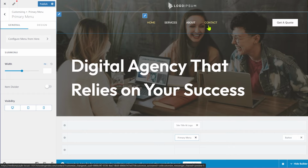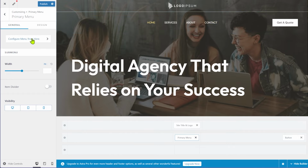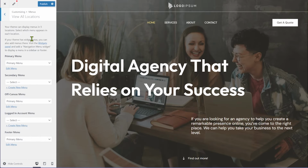Well, there are two different ways to do this. First is obviously here. You can see the configure menu from here. So if I go here, now we see that we have these options. Now, how does this work? Let me explain to you.